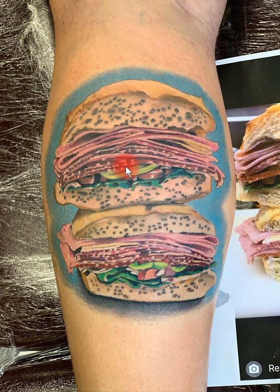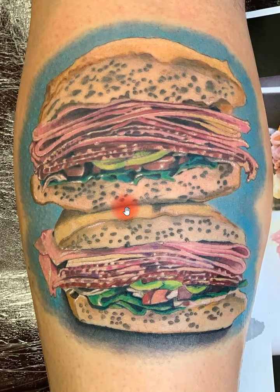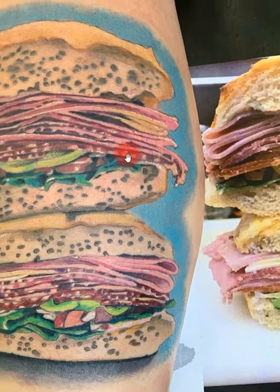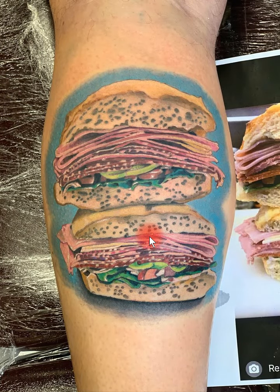A lot of his stuff was black and gray, but I had to show this color piece because this really shows some talent here, okay? For all you artists out there, you guys can appreciate this. He's also got a little bit of the picture of the sandwich over here so you can see it, but man, that takes some time and energy to really get that to look nice and crisp. I don't know how long it'll hold up over the test of time because there's not a ton of contrast in it, but overall, it's very impressive, skilled artwork to say the least.